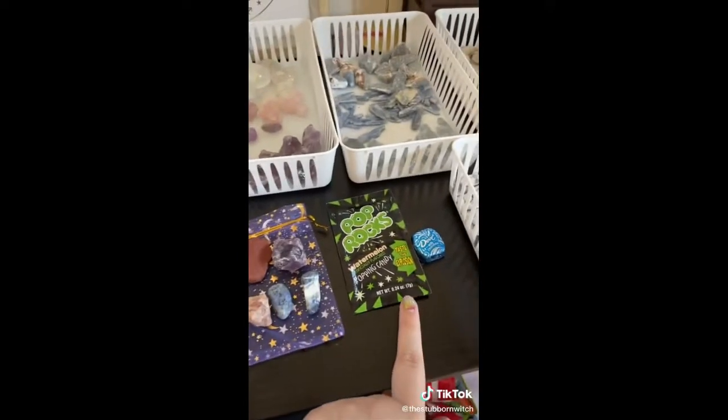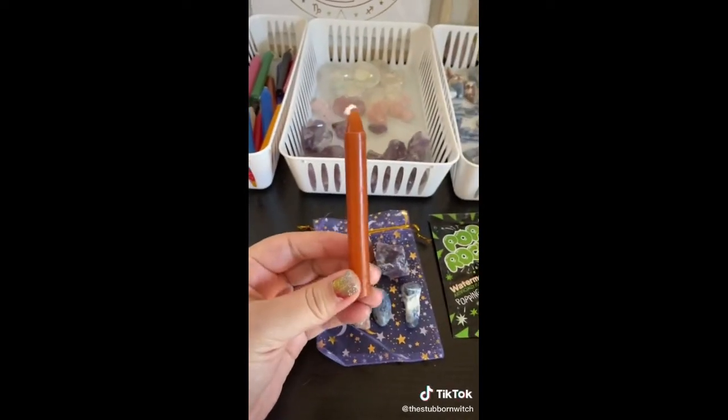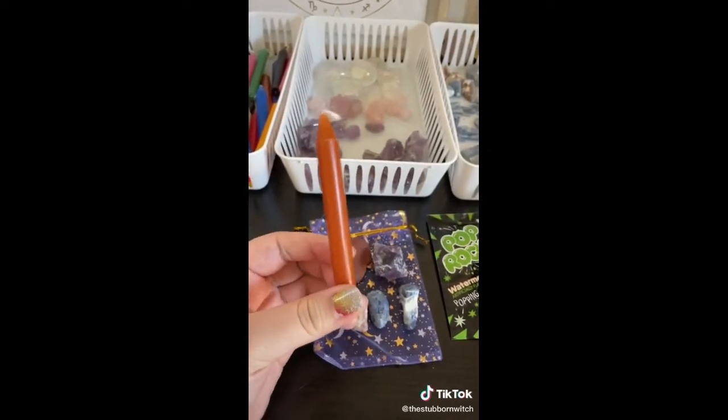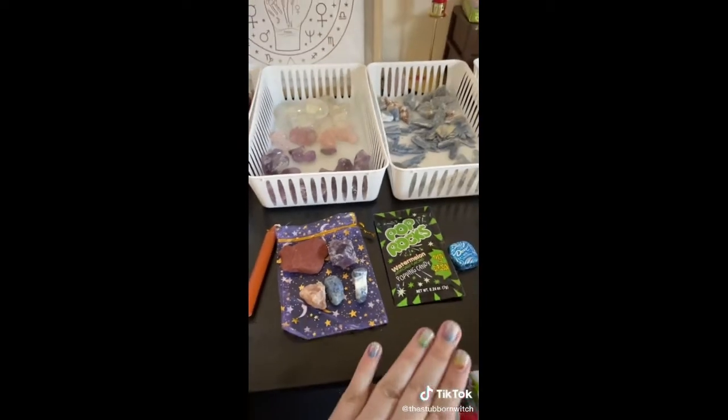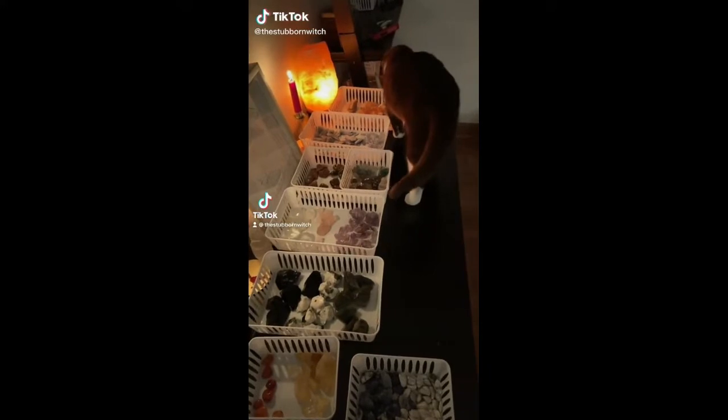I went ahead and picked two pieces of candy for her and a brown spell candle. This is for house blessings and stability. So I'm going to go ahead and package these all up and combine them with her mystery box that I packed last night. So we're going to do another paw pick box today.